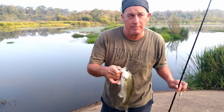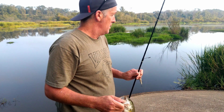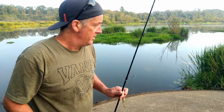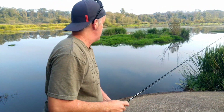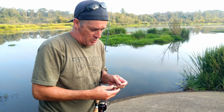By the way, I'm really not doing anything special when I'm retrieving. It's just pretty much a straight medium retrieve, just to keep the lure going. And that's pretty much it. No twitching, nothing like that. Just straight reel. All right, let's keep going. I actually run out of space on my phone, but the bass are biting really well right at this moment, so I'm going to try to hit them while I can.